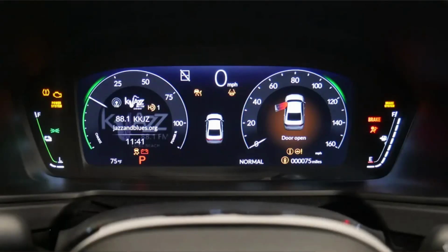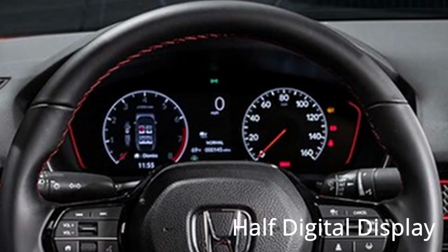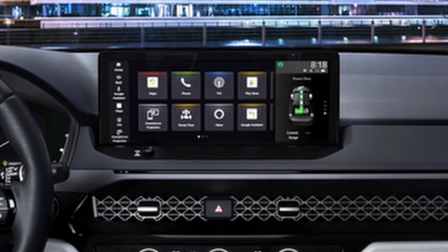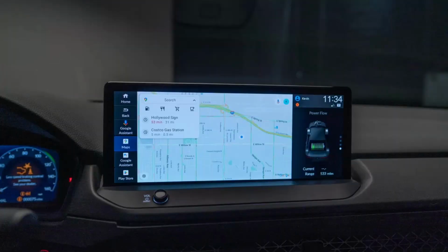We have the 10.2-inch digital gauge cluster that is found in the Civic Touring, standard for the Accord. So that's a pretty good upgrade over the half digital display that they have in basically every other model. New to the 2023 Honda Accord is the 12.3-inch display that's running Google built-in, and this is Honda's first iteration of Google built-in. However, it's only available on the top of the line Touring trim, which makes zero sense in my opinion, and this is frankly disappointing. I don't see why they wouldn't put it on the lower trims because, again, that was one of the things they hyped up the most with this vehicle.